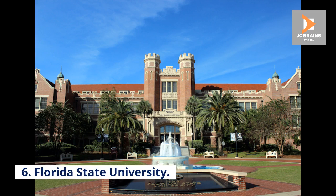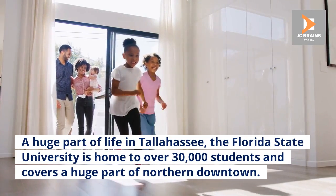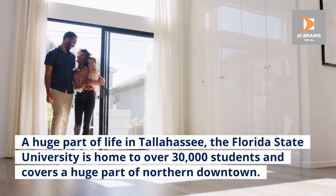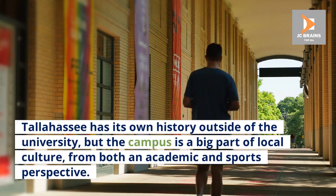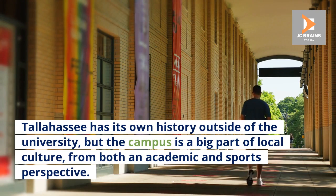6. Florida State University. A huge part of life in Tallahassee, the Florida State University is home to over 30,000 students and covers a huge part of northern downtown. Tallahassee has its own history outside of the university, but the campus is a big part of local culture, from both an academic and sports perspective.